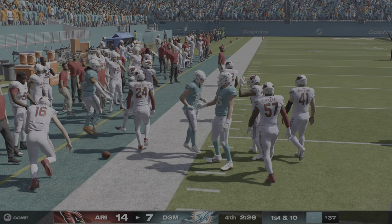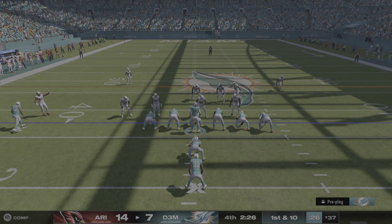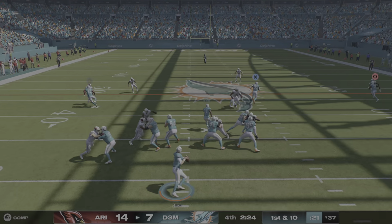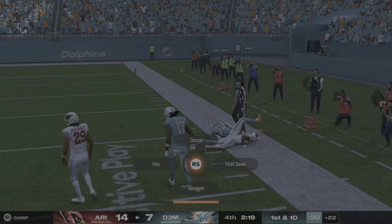And they're going to have good starting field position. He's out of bounds, but not before he's across the 35. Josh Allen in the offense now. Down 14-7. A little under 2:30 to go. Plenty of time here. They've got three timeouts and the two-minute warning as they've got it first and 10.